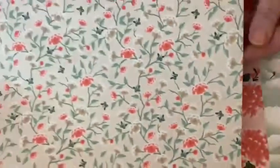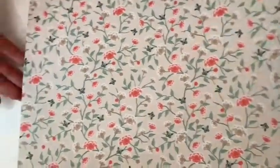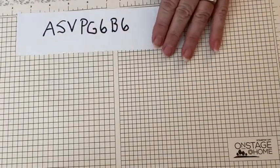And look at this one. So pretty. And then it also has this set separately, this mother of pearl. I don't know if you can see how it's really shiny and slick. It's smooth. So I haven't used it yet. I'm not sure if you can stamp on it or not, but it is just gorgeous.